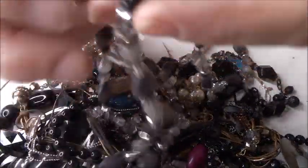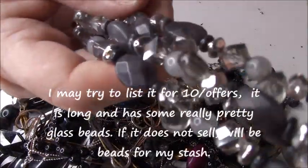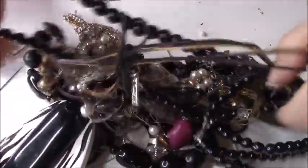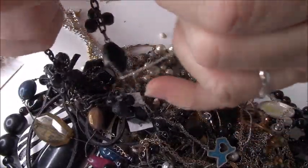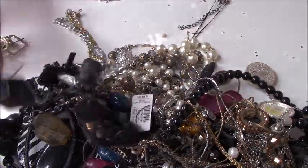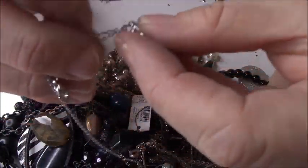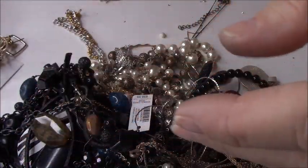Here's another big long necklace, except this one has some glass and plastic elements. But it's another big long one that matches the other ones. And I got another big one here. But let's get the rest of this stuff untangled first. This one has a little chain caught on it, but we're going to unhook it and see what we can do. That's pretty. Has a little Texas with a heart in it. Very cute. That'll go in a tiny little bag.